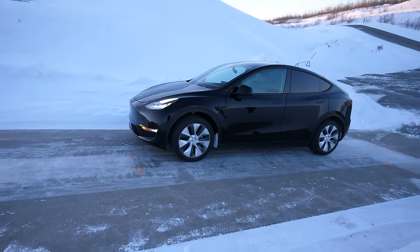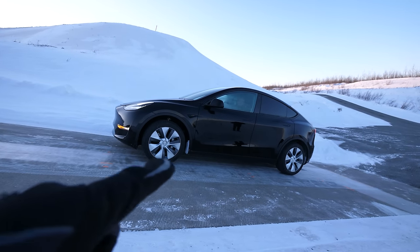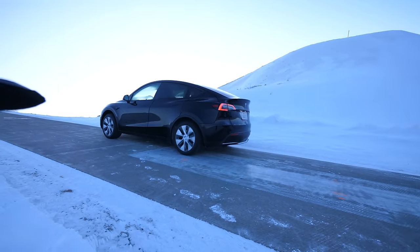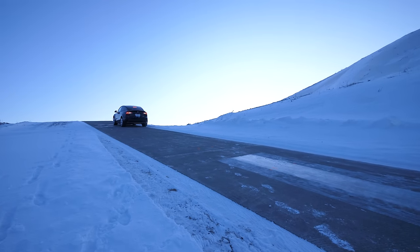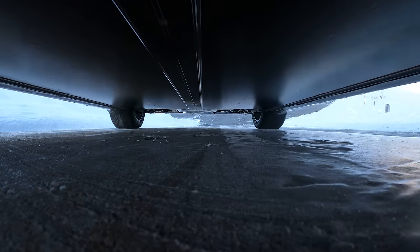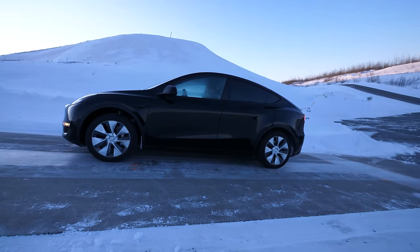Coming up the hill, full stop on the ice. Now pay close attention to these two side tires. They're gonna start to slip initially, but then the car is smart enough to know to transfer the torque from the slipping tires into the other tires while simultaneously applying the brakes to the tires that are slipping. And it allows a much better control over the torque. You could call it traction control.